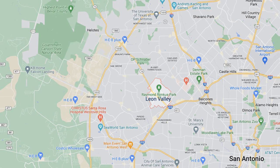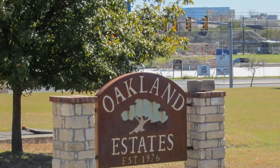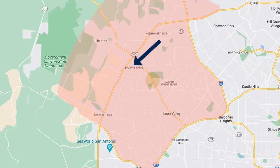For housing in this area, you're really looking at big differences in pricing depending upon whether you're looking at inside of Loop 1604 or outside of Loop 1604. Inside 1604, you have the municipality of Leon Valley, as well as Oakland Estates, which is the oldest subdivision in San Antonio, which was platted in 1926. Some of the other neighborhoods in this area are Bronze Farm, Alamo Farmsteads, Northwest Crossing, and Woodridge. You're still going to be able to find some homes in this area starting in about the 180s.